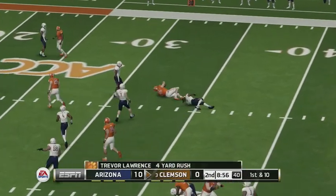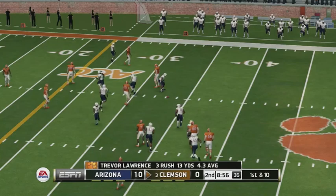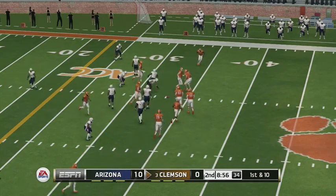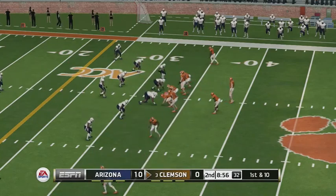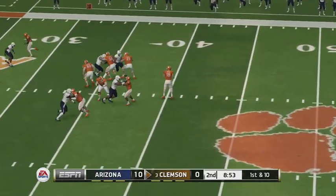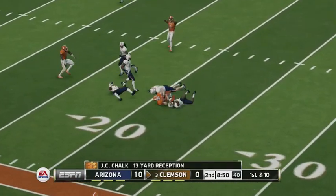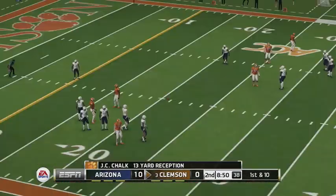He takes it right side for a good gain. What is going on with this defense? I mean, don't get me wrong. The offense is doing a nice job with first downs, and they're executing well. But the defense is just letting them maintain possession and move the ball right down the field. They've got to try to change things up with their scheme. Be more aggressive. Attack. Do some things to change it up. Take some risks.